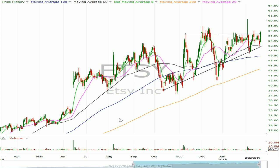So Etsy, right? This has been a pretty good trading stock over the last few months. We were in it last quarter, so back in November. Had a really nice move, rolled over, reevaluated, got back in for another trade, ran up, closed it out, came back down, got back in for another trade. So it really moved well. We had a good feel for it.